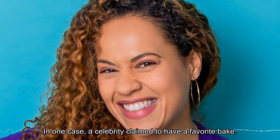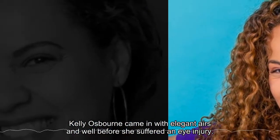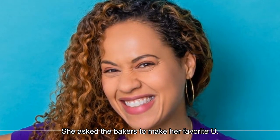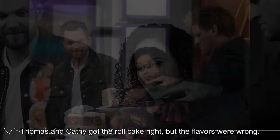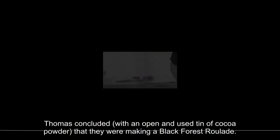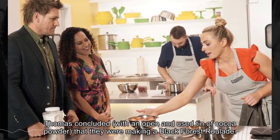In one case, a celebrity claimed to have a favorite bake. Kelly Osbourne came in with elegant airs and well before she suffered an eye injury. She asked the bakers to make her favorite UK dessert. Thomas and Kathy got the roll cake right, but the flavors were wrong. They saw the cherries, strawberries, and raspberries. Thomas concluded, with an open and used tin of cocoa powder, that they were making a Black Forest roulade.